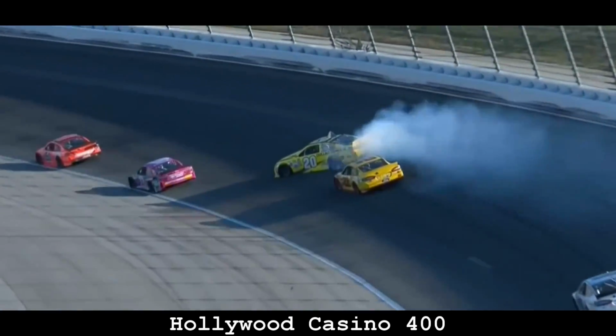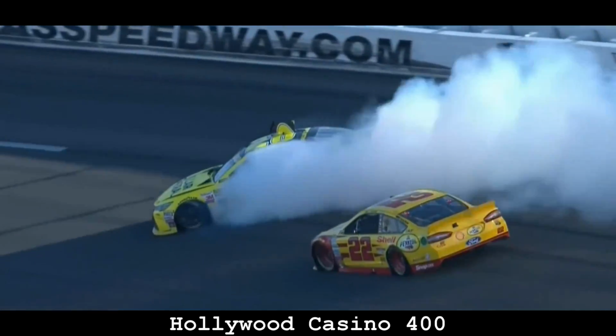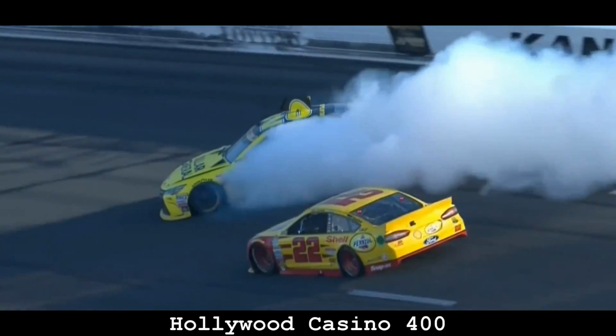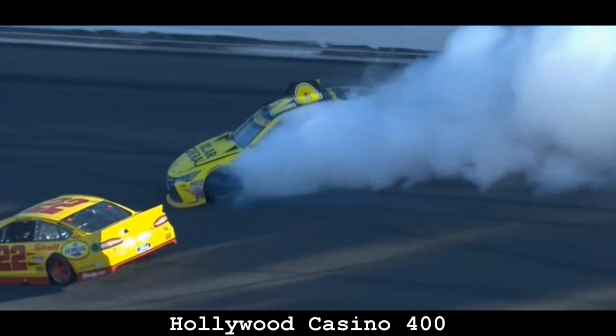He gets into the 20. Right, wrong, that's racing. These two can disagree about it. They'll have to talk about it after. But as you mentioned, it all started with the 20's defensive moves, which were required in this must-win situation.